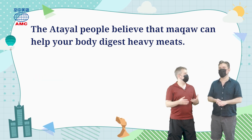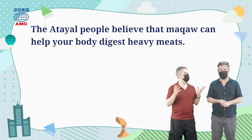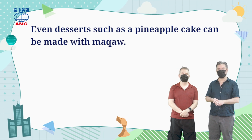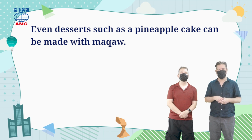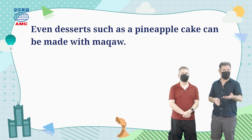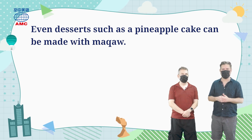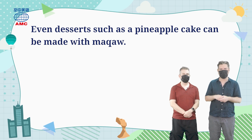But it's not just meat and fish that go well with Macao. In day one, we said it pairs well with many foods. That's right, and we can find that it also works very well with your sweets, with your desserts, with the things you have at the end of the meal. It says even desserts such as a pineapple cake can be made with Macao. It'll give it a gingery flavor, a lemony, maybe a little peppery flavor. Yeah.